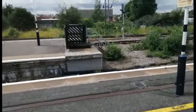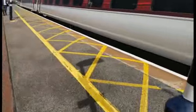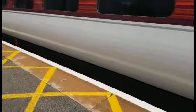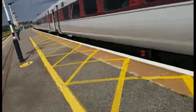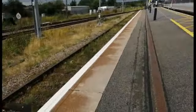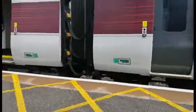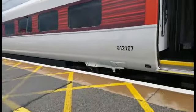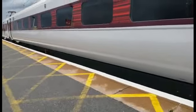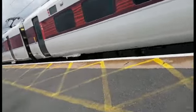Here we are at Grantham. Alright. We're at Grantham. Thin platform, isn't it? Yeah, but short. Here we are at Grantham. I don't even know how long we've been on this train for. There's loads of tracks here. I think the next station for this train is Doncaster, because this train's heading to York.